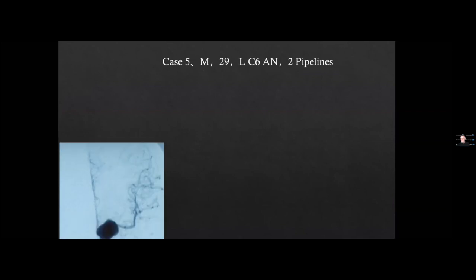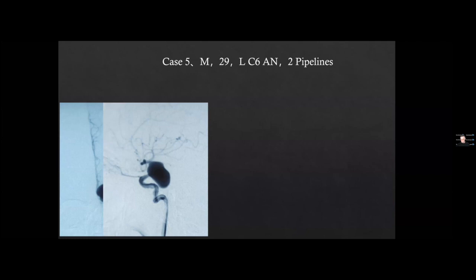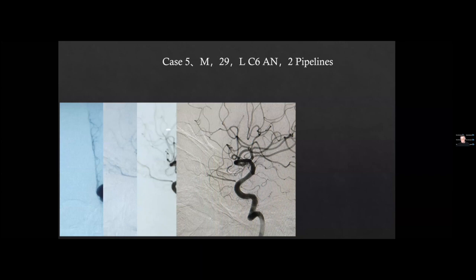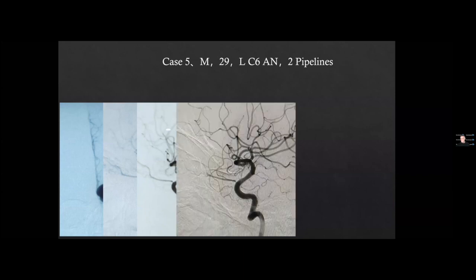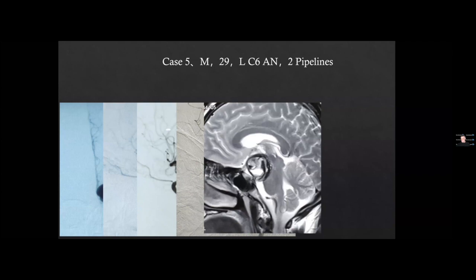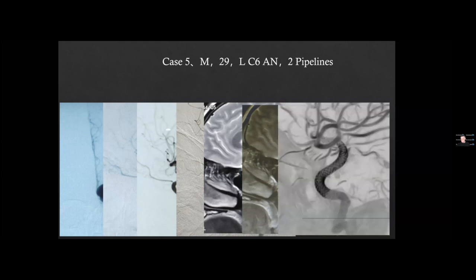So this is another case. This is a very ugly shape aneurysm. So after this first pipeline, we can see there's still some flow in the aneurysm. So after the second one, it's almost stopped flowing to the aneurysm. So after 6 months, we can see the aneurysm shrinked, and this is the final result.